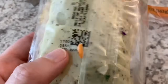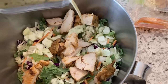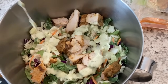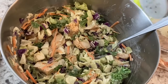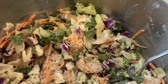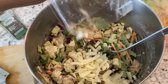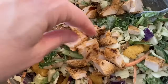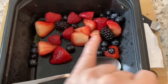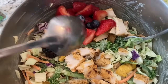All right, I think this is avocado salad dressing. That looked beautiful. We're just gonna make this even better. You know what time it is. Pepper, pepper, pepper. It's pepper time. Okay, let's add this cheese. All right, we got some Fritos up in here. Let's add that. Saved a little chicken to add to the top. For the fruit that did not fit in my reusable container, I'm just gonna add this to the salad. Gonna get me some antioxidants.